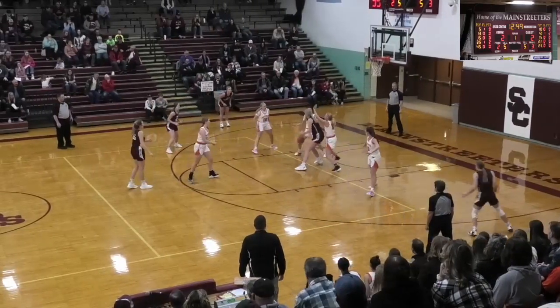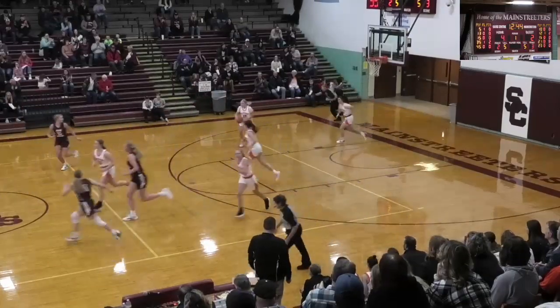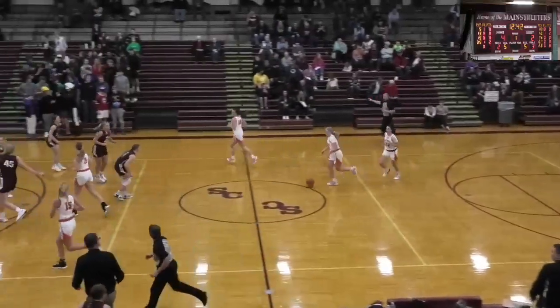Jennison trying to post up, has it. Here's the double team. Spins, shoots, and scores. Good post-up move by the 6'3 player, Tori Jennison.